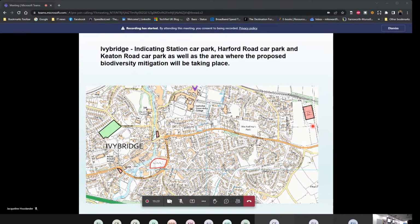And I suppose my fourth point really is, I can't understand why South Hams is doing this. I have yet to have a justification.